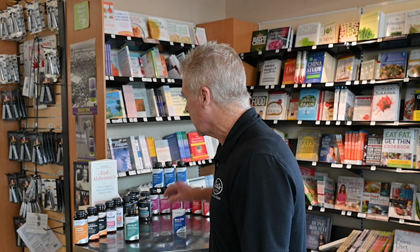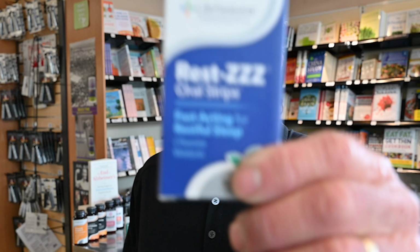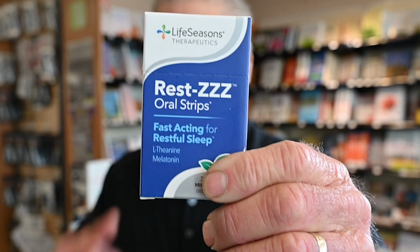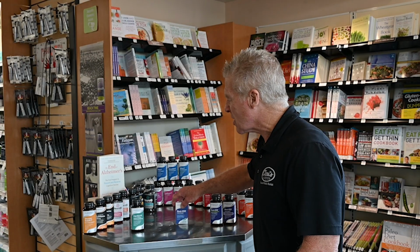All right, so then, this is kind of cool. This is oral strips of theanine and melatonin together. So let's say you just want to take something to be able to go to sleep, take that, put it on top of the tongue, and let it dissolve nice and slowly, and then head off into a deep sleep. Kind of a neat formula, having it as an oral delivery. It really makes it a special one.